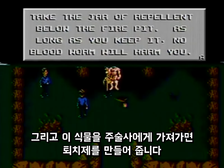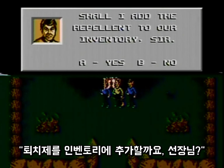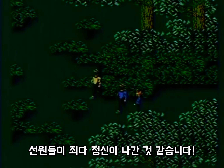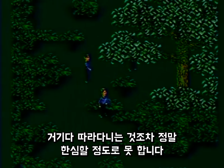So you take the plant to the witch doctor and he makes the repellent, and once again you gotta pick it up. Shall I add the repellent to our inventory, sir? Yes or no? Yes, of course. Please do. Why would I say no? It's like my crew are out of their minds. Also, they do a miserable job trying to follow you. Come on, how would anybody get stuck on a bush?